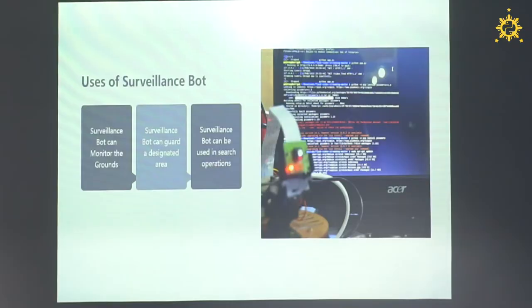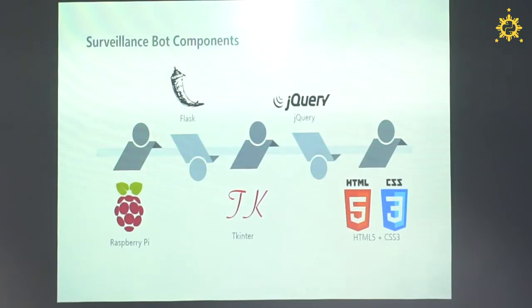Uses of a surveillance bot: it can monitor the grounds, guard a designated area, and also be used in search operations. And these are the tools that I have used. I used Raspberry Pi and Flask. I also used tkinter, jQuery, Bootstrap, HTML, and CSS.